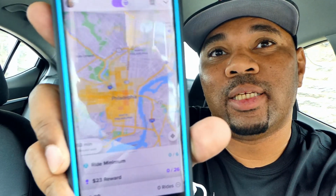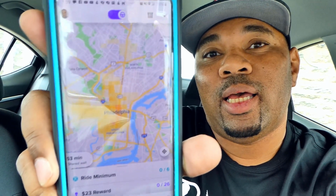Right now I am waiting for a ping. I have the app on, and my market is Philadelphia. It's been 40 minutes since I turned this app on, and I have not received a ping. Am I disappointed? No, but I hope I do get a ping before I have to pick my son up from camp at 3:30. That's the only thing I'm worried about.